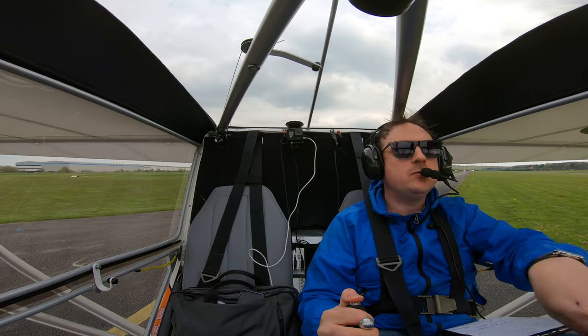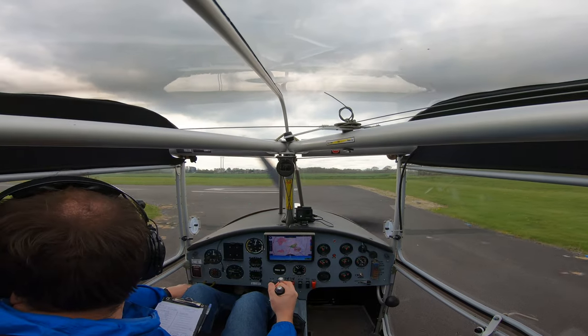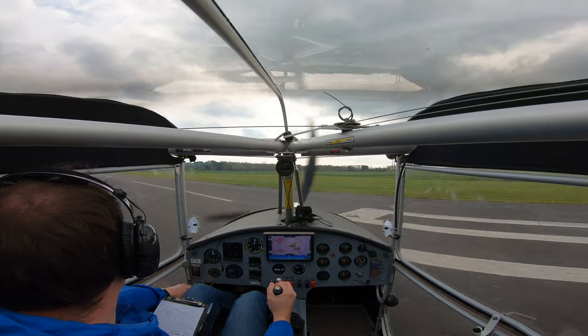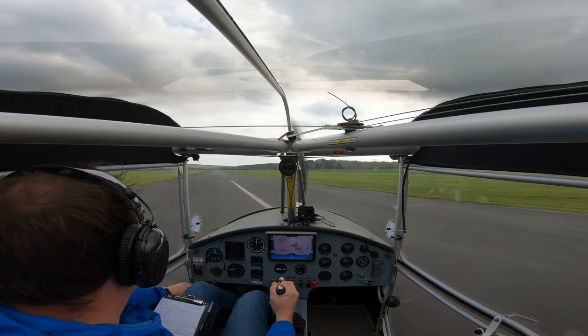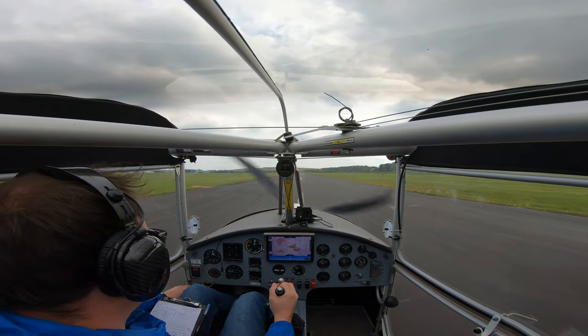Golf Bravo Victor lining up runway 10 for immediate departure. Slight crosswind from the right, but nothing to write home about. Flat trim. Fuel. Go.